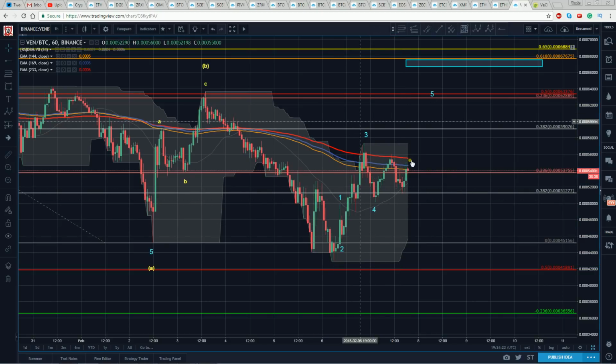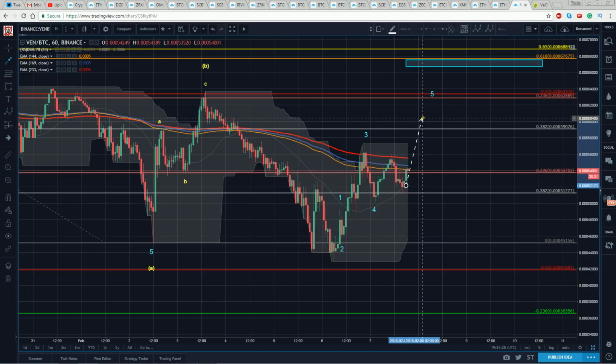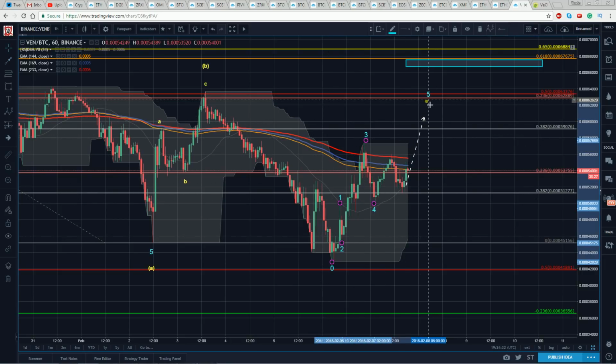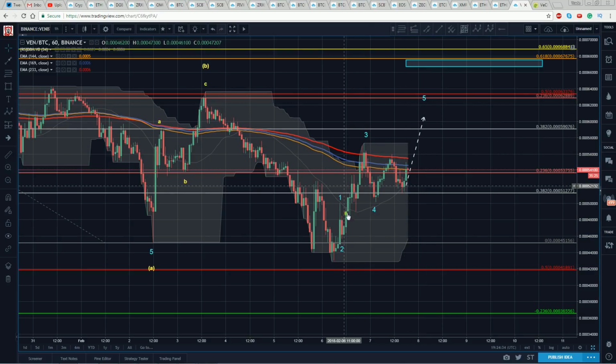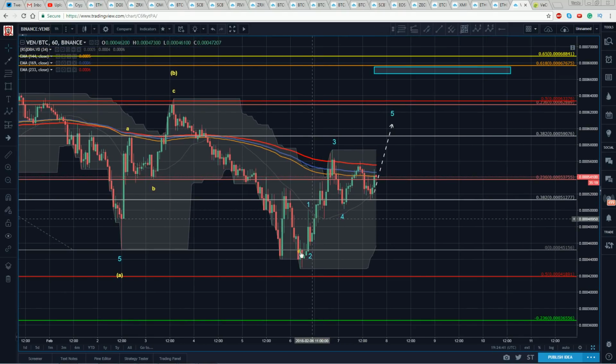So what do we need to see? We need to see that go up. This needs to go up here and give us a new high. So we have a series of higher highs, which gives us a 5-wave structure. That's all that's happening in a 5-wave structure, right? Higher highs, higher lows gives us the 5-wave structure. Okay, can we get that? If we get that, then we have a potential 1 wave.